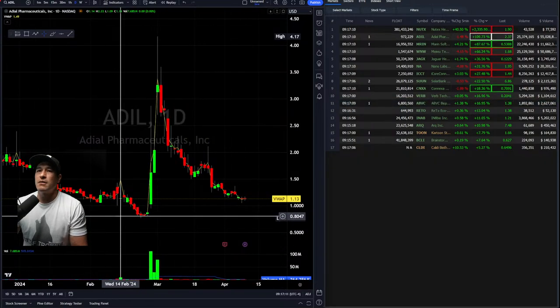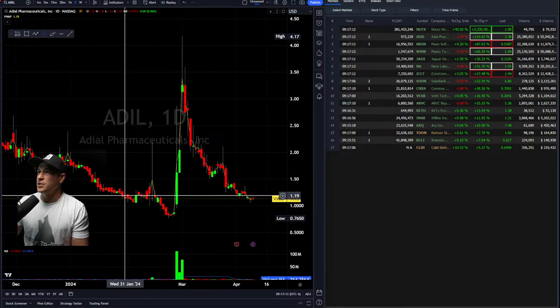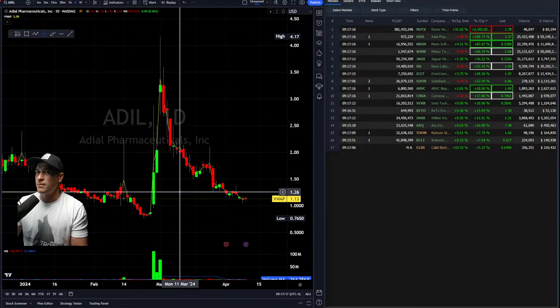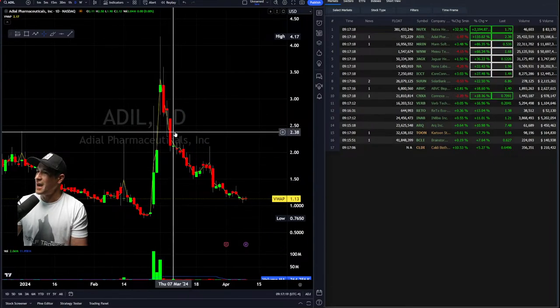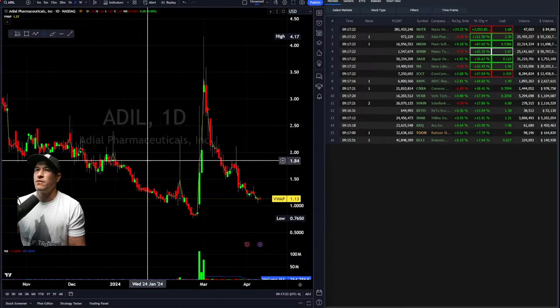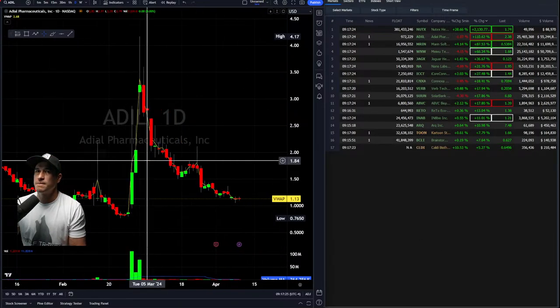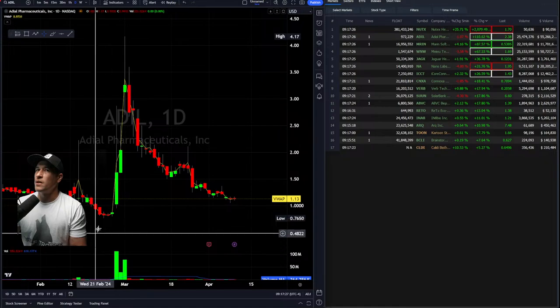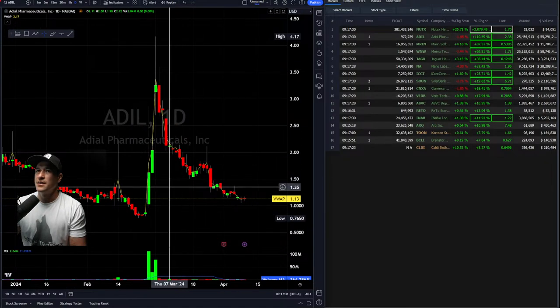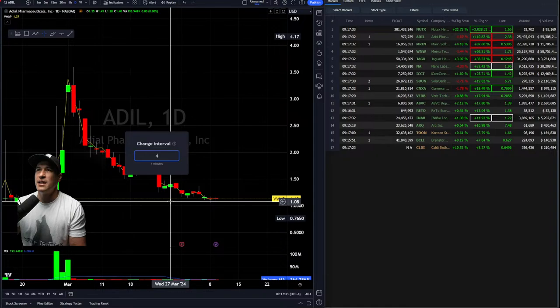ADIL already ran. What do I look for on daily charts? I look for stocks that have not ran recently, not on big volume, and haven't gapped down recently. That's what I'm looking for. Those two things. I don't want it to have ran recently, and I don't want it to have gapped down big recently. This one ran recently, on ADIL, unfortunately.